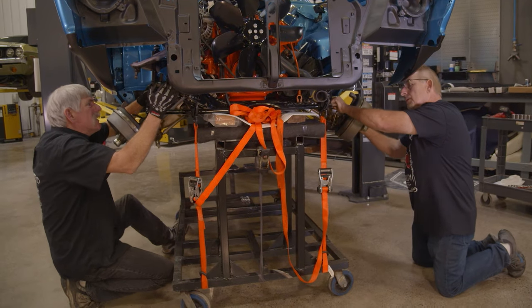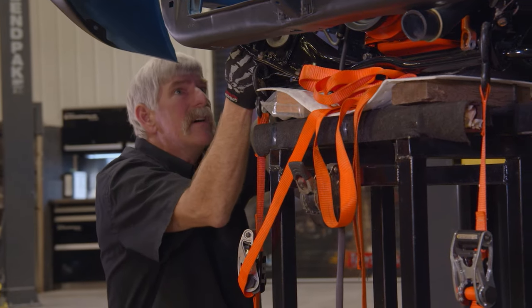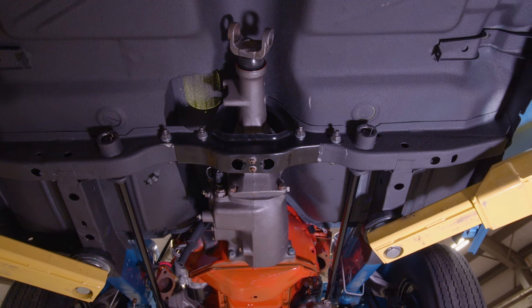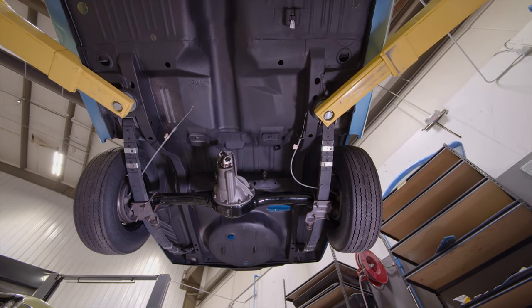Once we had the K-member bolts tightened in, all we had to do was install the cross-member for the transmission and then button up the suspension. And after that, we could lower it down, put the wheels on, and make it a roller.